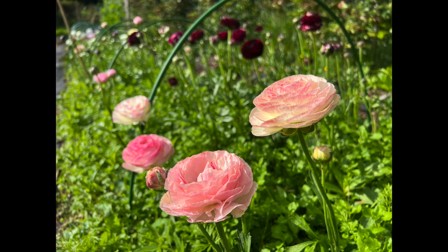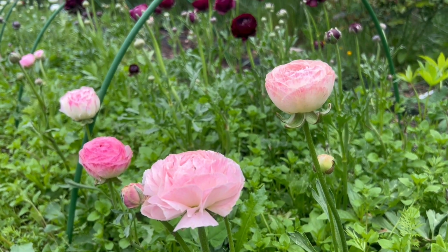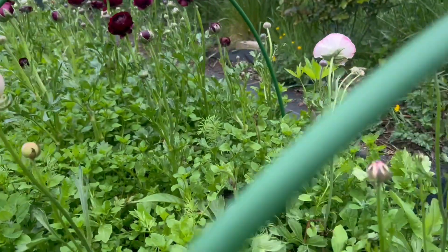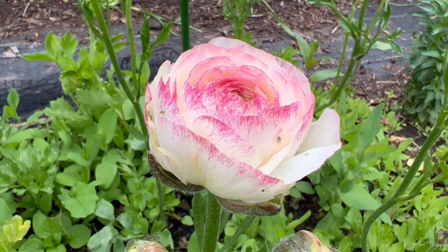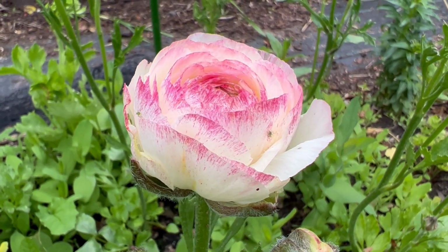The ranunculus are really looking lovely this year. The only problem that I've had with them is the aphids. They seem to be really bad in the garden this year, so I'm just trying to keep on top of them as much as I can. You can spray them with horticultural soap, that helps to get rid of the aphids, and also I just go around and try and take off as many as I can with my fingers as well. You can just see some of the aphids there on that ranunculus.